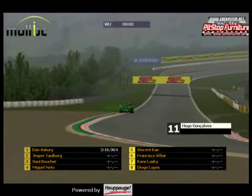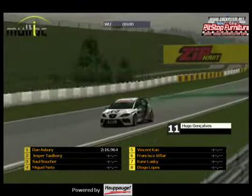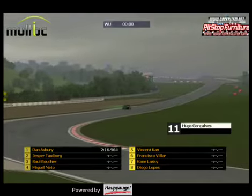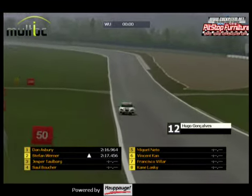Remember, it's a rolling start for the first race. The whole field will drift around the track before lining up and going. Second race will be a standing start, so that's where the BMW will really be able to make his advantage pay.